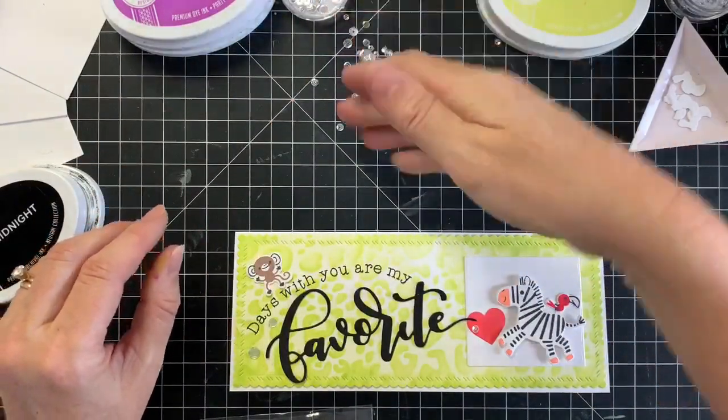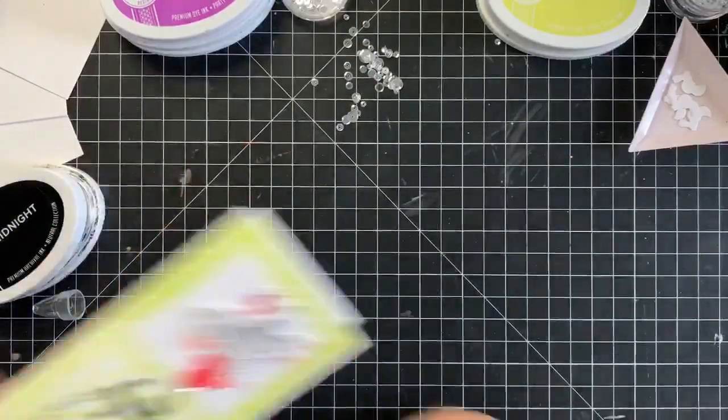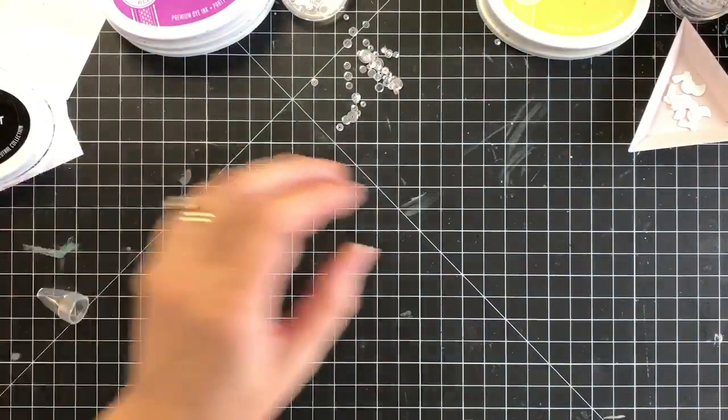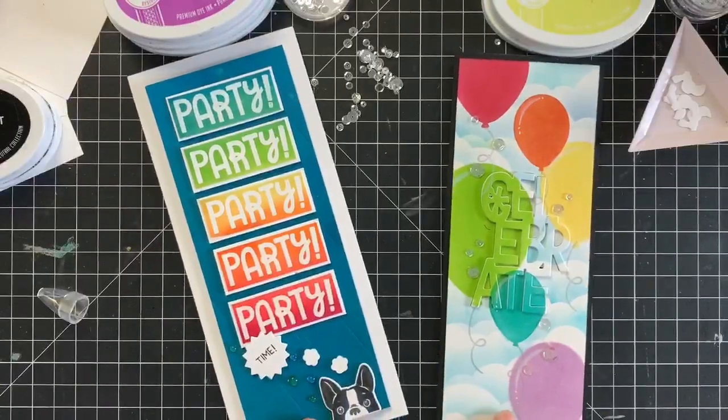Did you see me spill all those? Yeah. Okay. Yeah, I was gonna say you could also just use the stencil on a part of the card and then not cover the whole back if you had a smaller one.